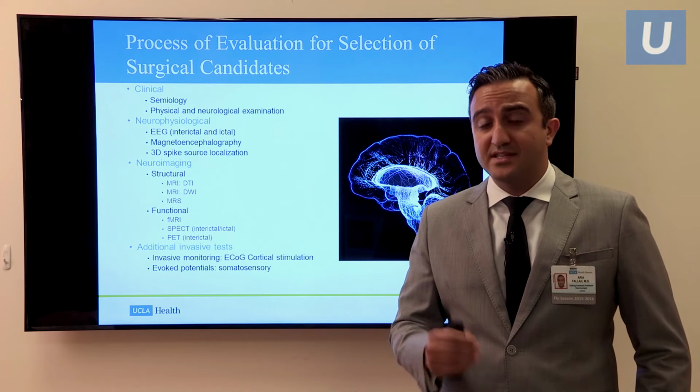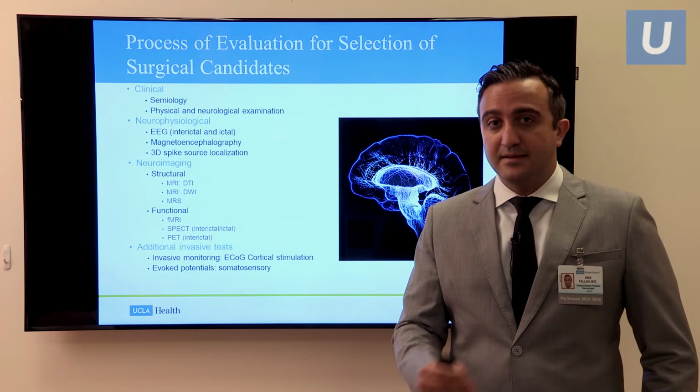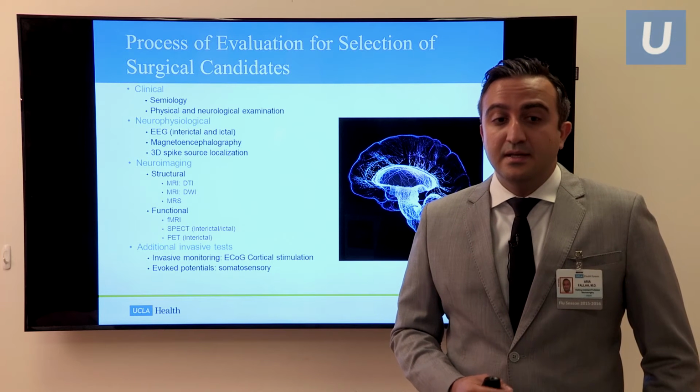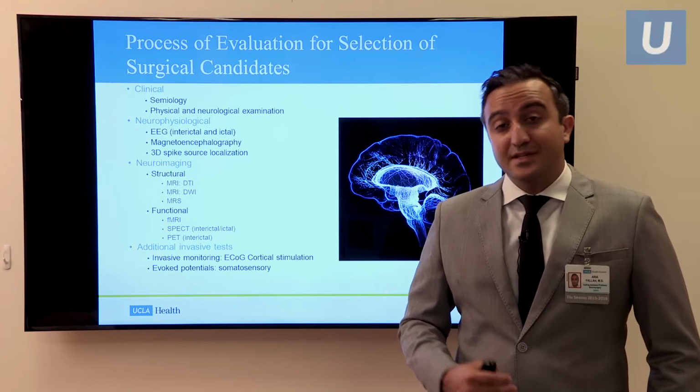And also to make sure that these are in fact seizures and not something that mimics seizures. That also involves a physical and neurological examination. It also involves an EEG.